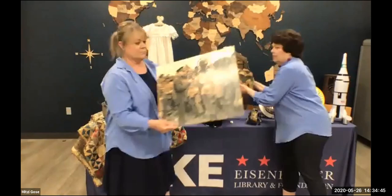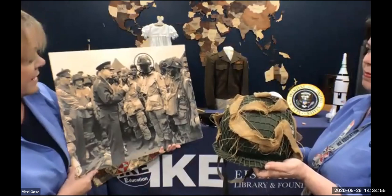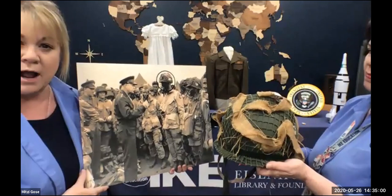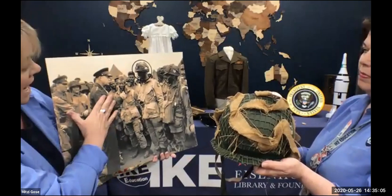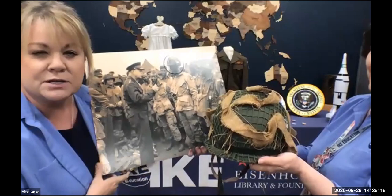We have a few artifacts right here. Here's a picture, and this was a picture that was actually on R for Responsibility. And remember the picture of Ike speaking to the paratroopers? This was a very famous photograph that you may have seen before. So we have the picture of Ike talking to the paratroopers before they went out on their mission. And look closely at Ike there. So it looks like he's telling them something really, really important about the mission, doesn't it?